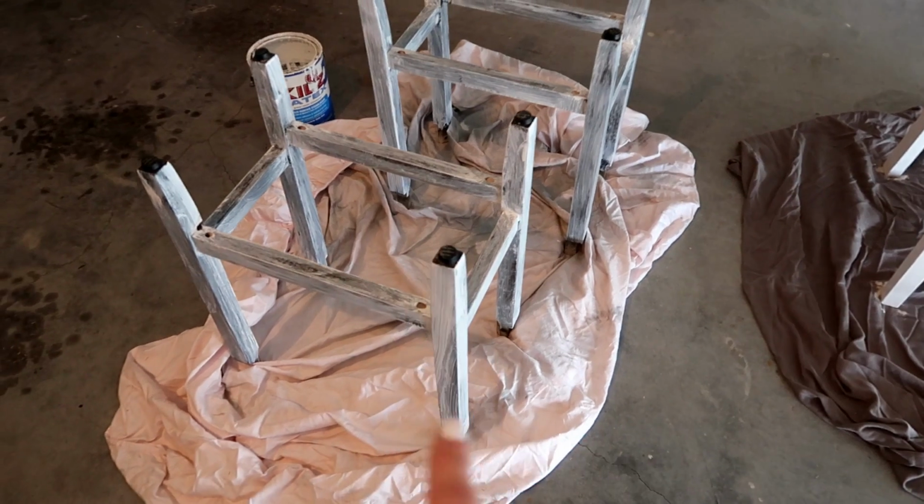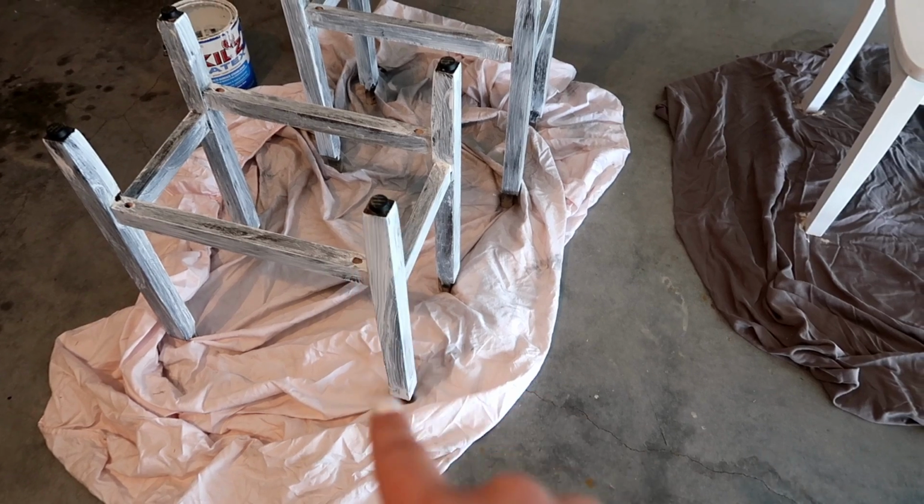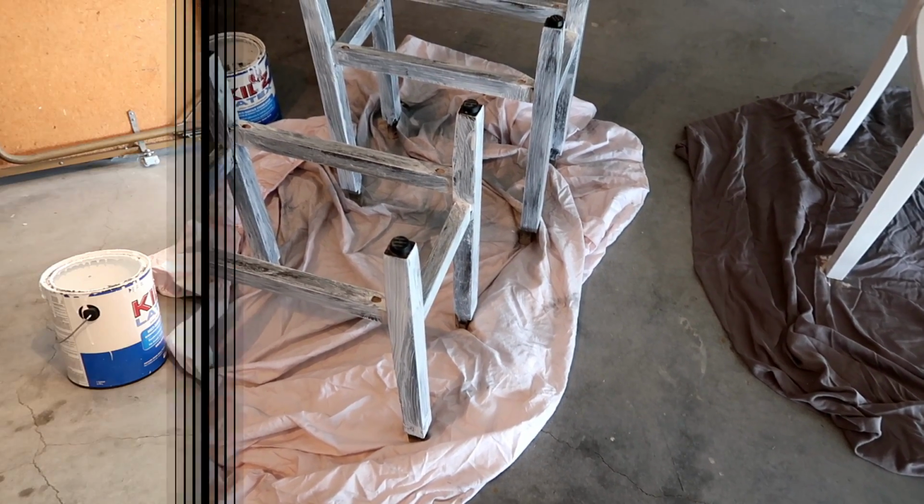Now I'm gonna go ahead, this just has primer on it, and we use Kilz is always what I use. Now I'm gonna start putting the pure white onto these.